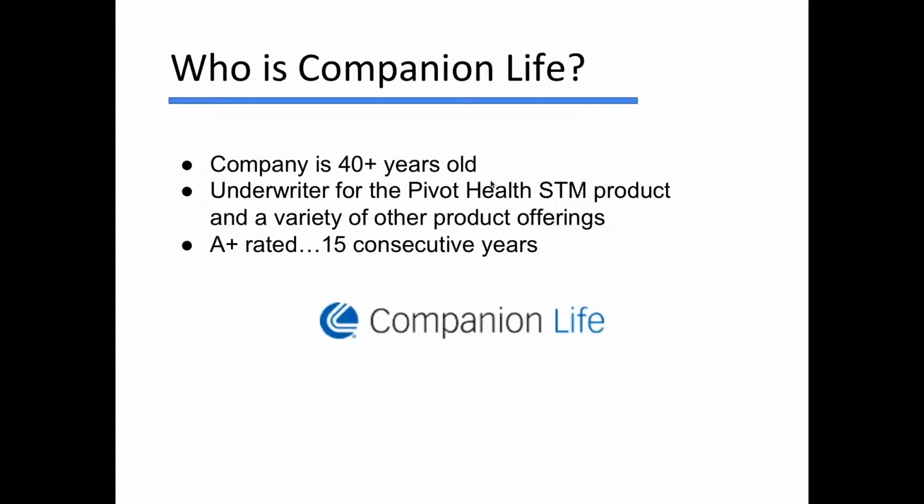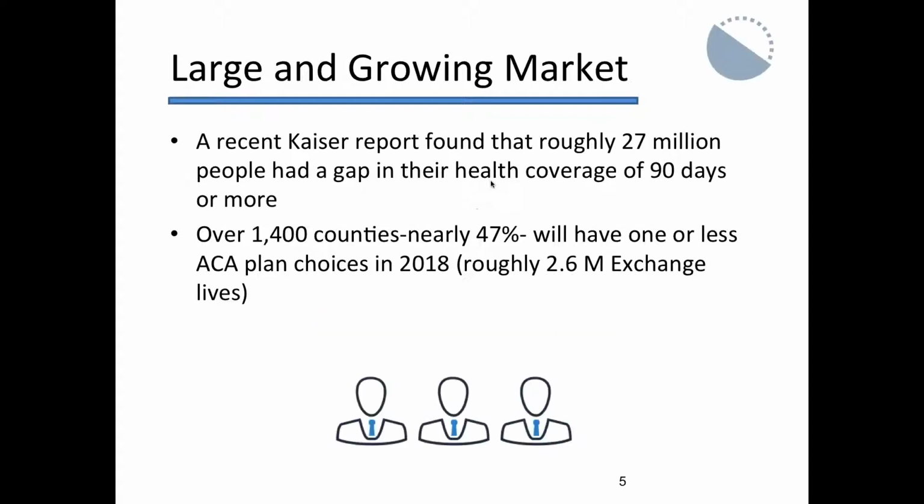The first product I want to go over is the short-term medical product. The short-term medical product offered through Pivot is underwritten by Companion Life. Companion Life is a 40-year-old company, and it's been rated A+ for the past 15 years. Pivot Health uses Companion paper for their product.